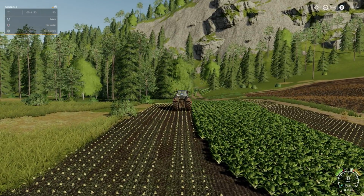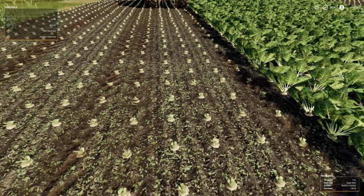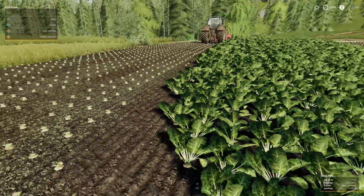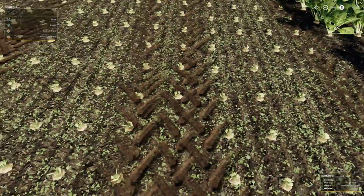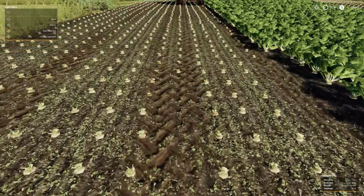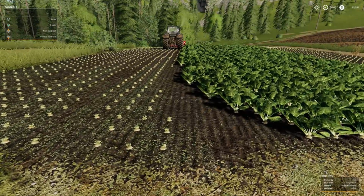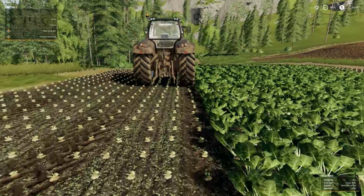Look at that. There's tire damage. Where was it? Alright, so I guess I get that one because the front tire cut in too soon. So I understand why that one did it, but right here, this row is damaged from right here to right there. I don't understand what happened there. Shouldn't have been turning at that point. Ah well, it doesn't matter. Like I said, we'll get plenty of sugar beets out of here.